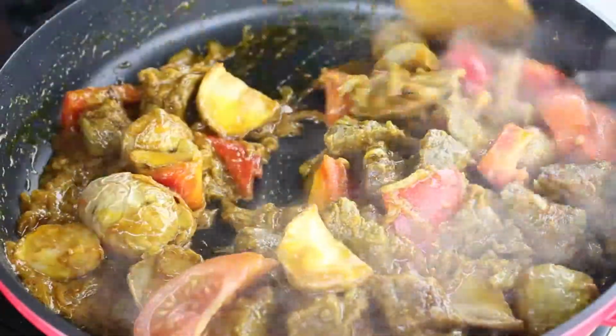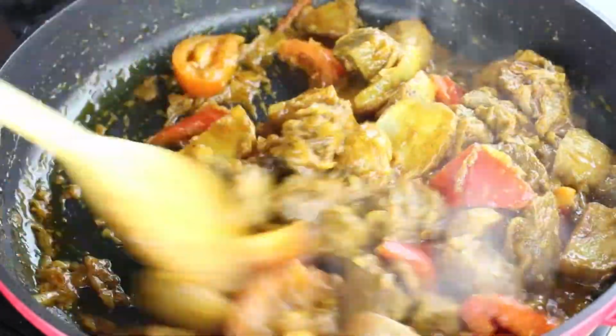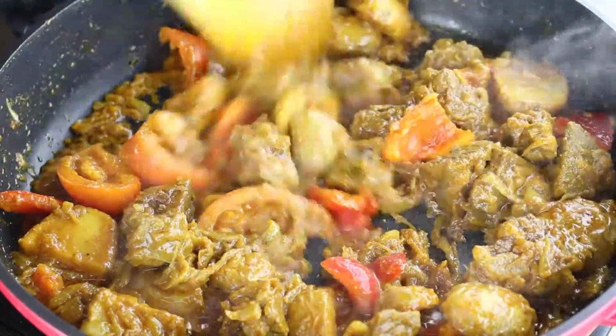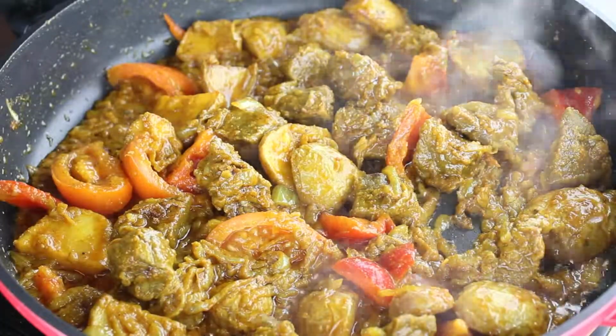So just going to wait for that to sort of sizzle and brown off. Smells nice already. I'm happy already. Pan-wise, you can use anything, any sort of pan. It doesn't have to be anything special, just a thick bottom pan so it doesn't burn.